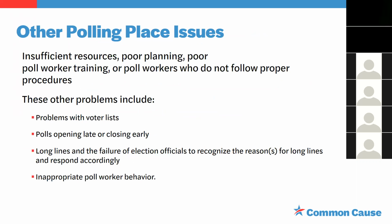There was one time in Cambridge where only every third name was printed out, so 2/3 of the voters didn't have their name on the list. Sometimes polls open late instead of at the 7 a.m. opening time.